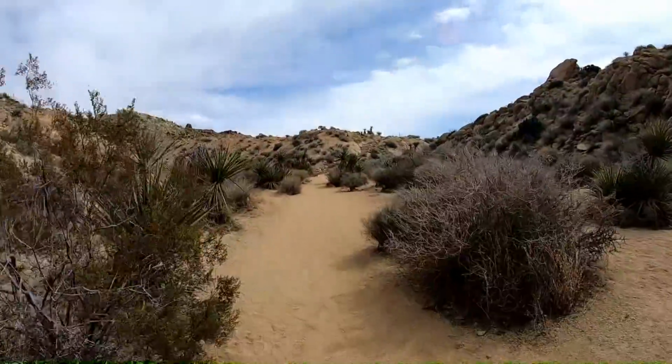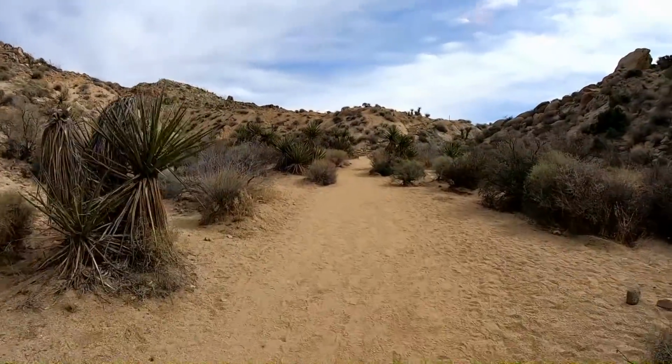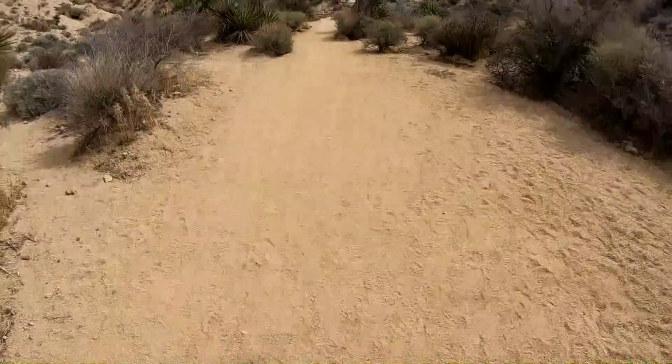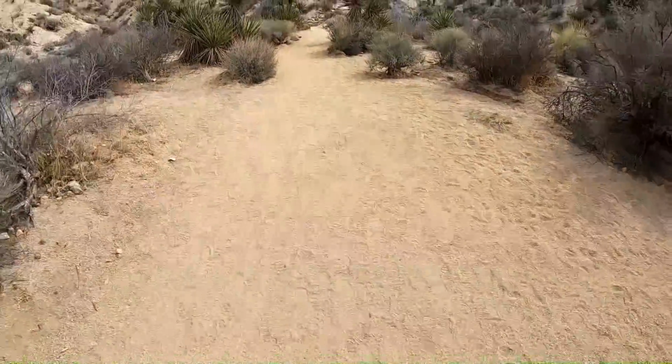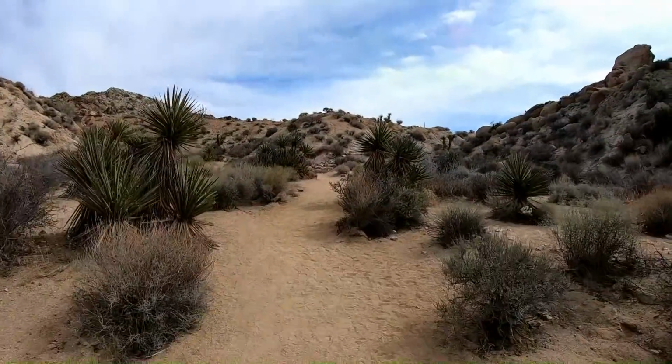Oh, there's some steps up here. Wonder where the steps lead. Well, with all these footprints, somebody else has taken them in the past. Might as well find out where they go.